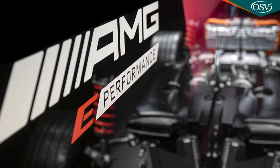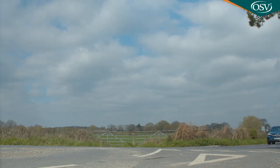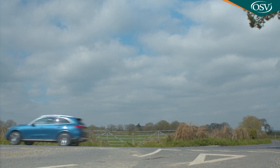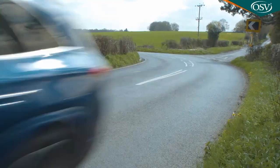That figure is backed by a thumping 1,020 newton meters of torque and 8 main drive settings. No doubt the talented AMG engineers at Affalterbach have done wonders in creating a GLC chassis and damping setup able to handle all that power, but they're not miracle workers, and the basic truth is that the fundamentals here aren't in any way designed for driving entertainment.